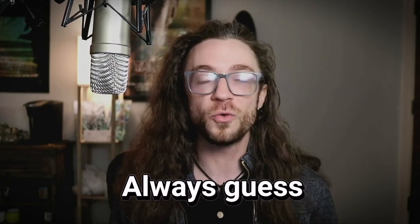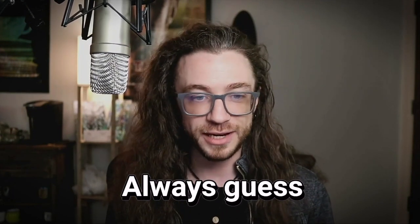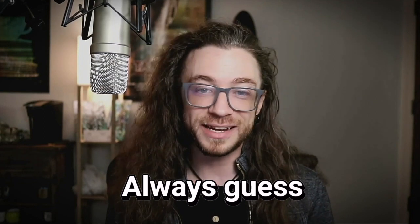Number 5, always guess. Don't leave any questions blank. A blank question is an automatic 0 for that question, and there is no chance of ever getting a point for it. Since there's no penalty for guessing, you should always put in a guess, even if you have no idea what the answer is. Since there are 5 answer choices, you'll get a free point about 20% of the time.